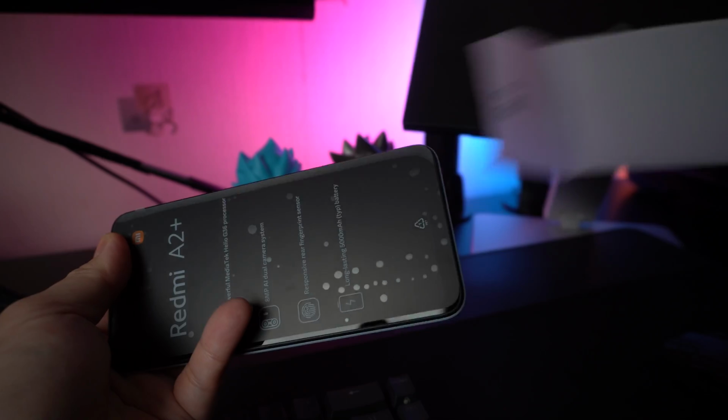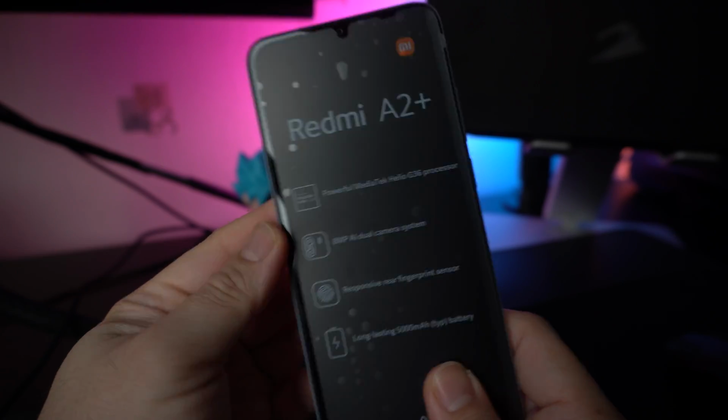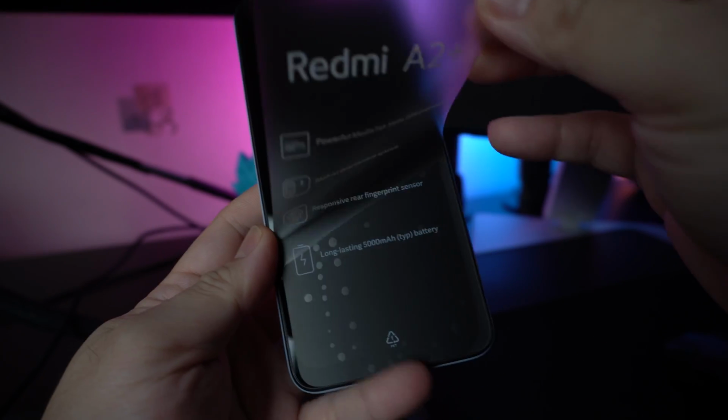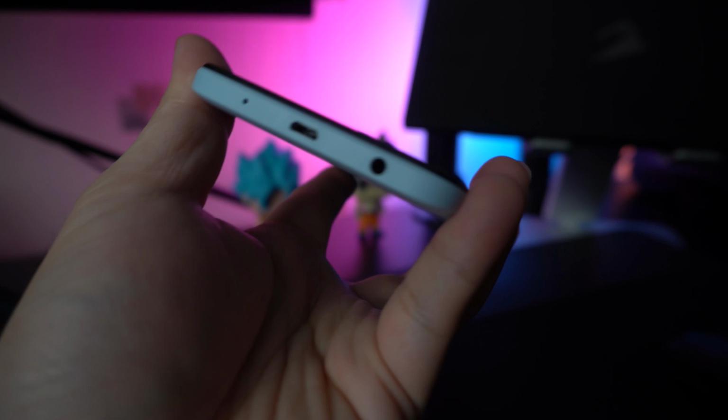Quickly, buksan natin. Let's take it out. So, this is the Redmi A2 Plus. And kita mo, all the specs na nakaprint dito is nabasa na rin natin kanina sa labas. Let me give you a quick phone tour.